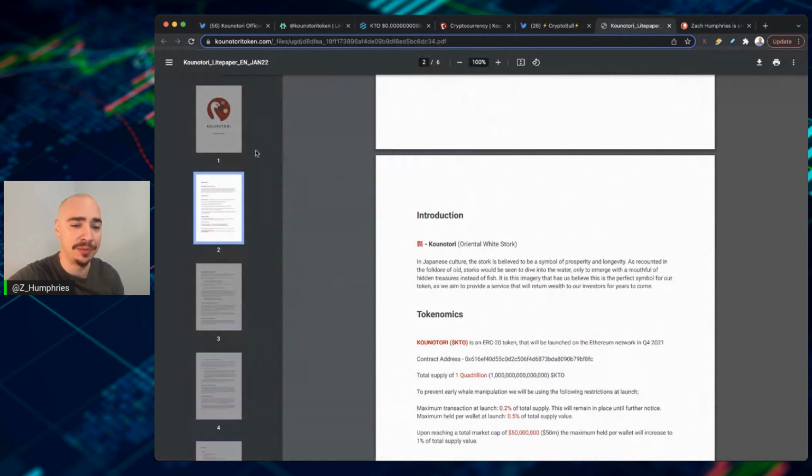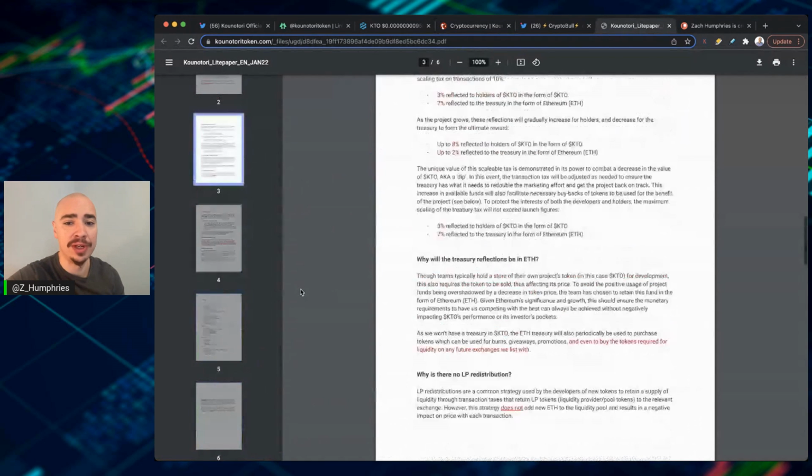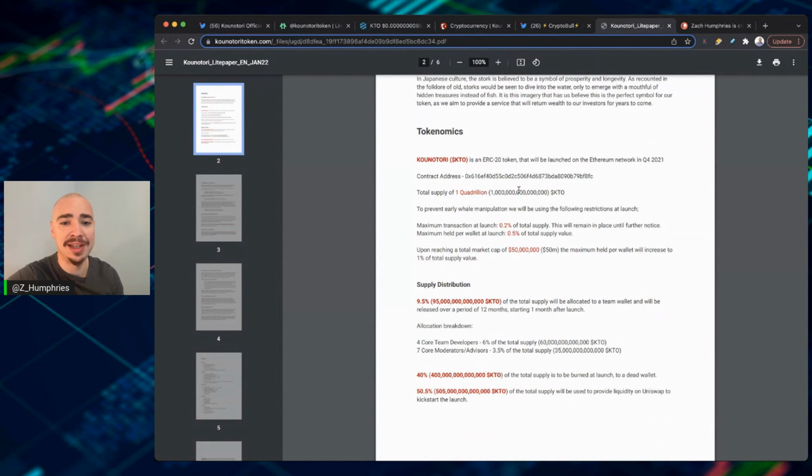Here is the light paper over here. It is not too long, so I encourage you to come over here and check it out. Now, we will go over a couple things here. They have the contract address right here in the light paper. The total supply is 1 quadrillion. Maximum transaction at launch was 0.2% of the total supply. This will remain in place until further notice.